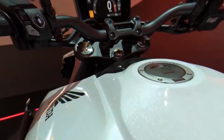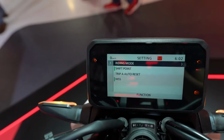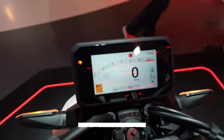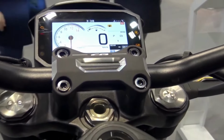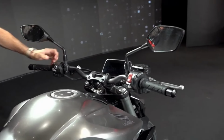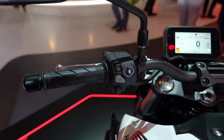Bringing the design language right up to date is the brand new 5-inch full-color TFT dash, which matches the ultra-modern styling and high-tech feel of the CB1000 Hornet. There are 4 different configurations for displaying essential information: speed, revs, fuel level, riding mode, traction control level, and Bluetooth connectivity. To navigate through the various menus, this bike gets new switchgear, which looks neat, clean, simple, and intuitive to operate. This is an important factor given the available performance, exploring the limits of which requires the rider to concentrate on the road ahead and not be distracted by fumbling for the right switch.